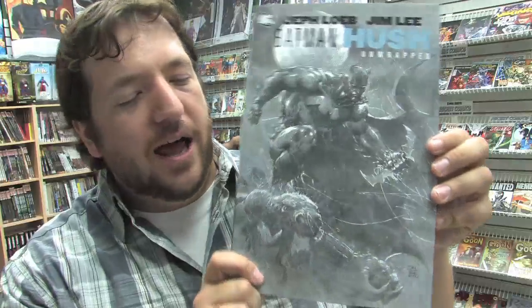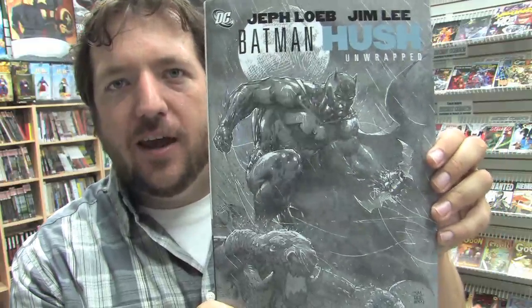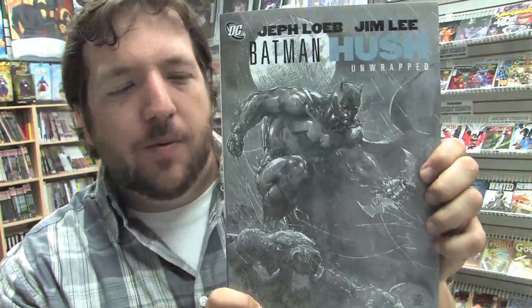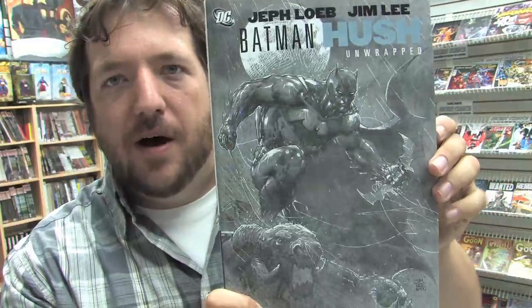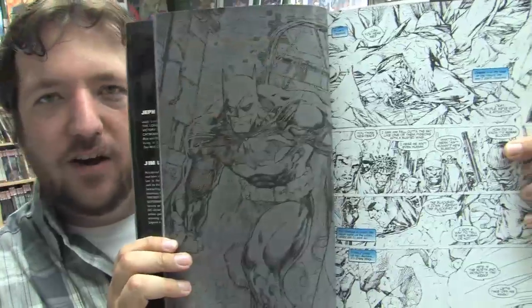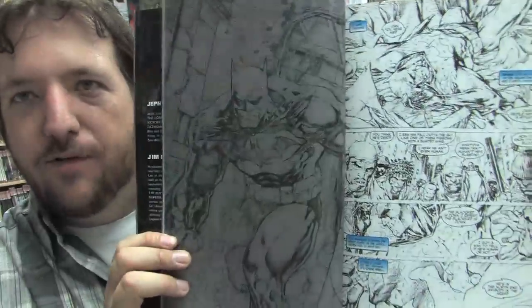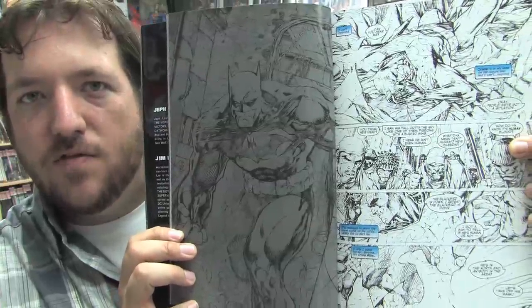This is really cool, and also new in hardcover this week. It's Batman Hush Unwrapped. And what makes this book unique, it's the same Hush story that's been so popular over the last few years, but it's only the pencils. It's only Jim Lee's pencils. If you take a look inside, no color's been added. It's strictly Jim Lee's pencils. Really cool if you're into art or if you're a big fan of Jim Lee.